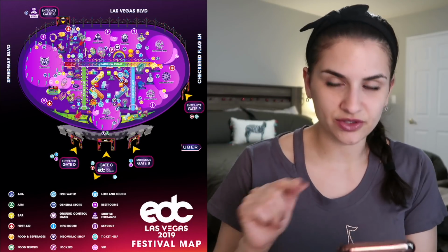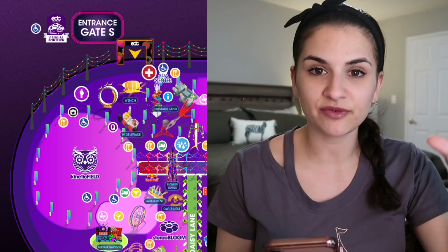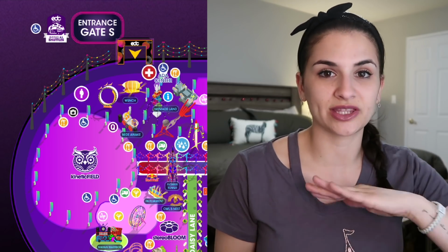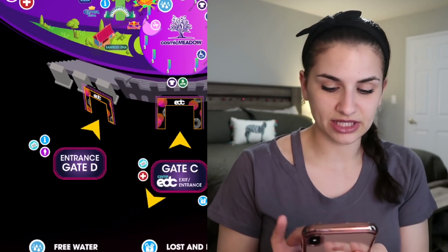Okay, so I have the app pulled up here. You're gonna note there's a couple different entrances around here, right? So we have Gate S up in the top left corner. That's where shuttles come through, so you're at basically the base of the festival. Going around, you have entrance Gate D, Gate C, and Gate B.